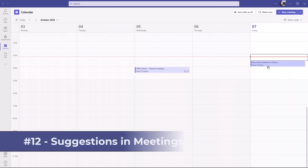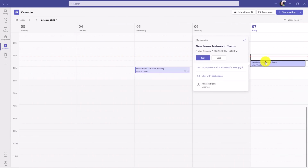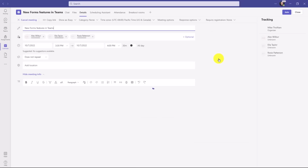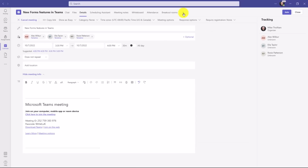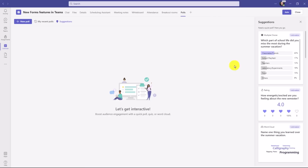The 12th new feature is suggestions in Teams meetings polls. So I have a meeting I've sent out here and I'm going to edit it before the meeting starts. Go to the plus tab and you're going to search for polls. This is actually the Forms app, but it's been renamed as polls. I'll hit plus and choose save. You have all these great suggestions automatically.